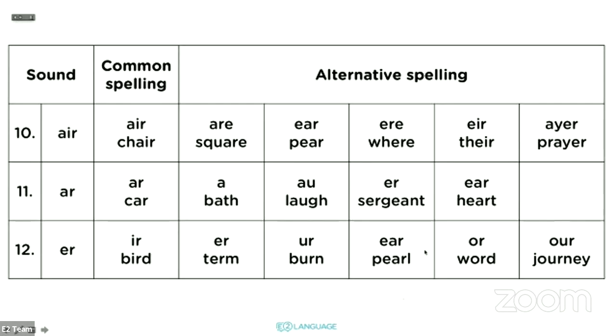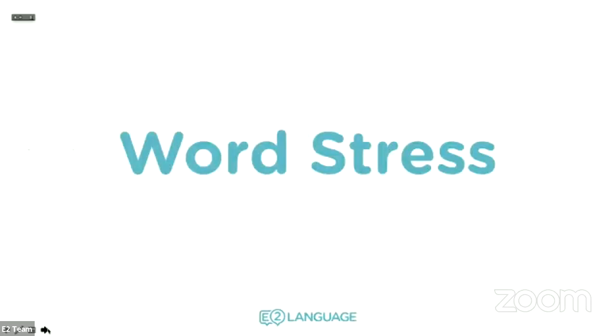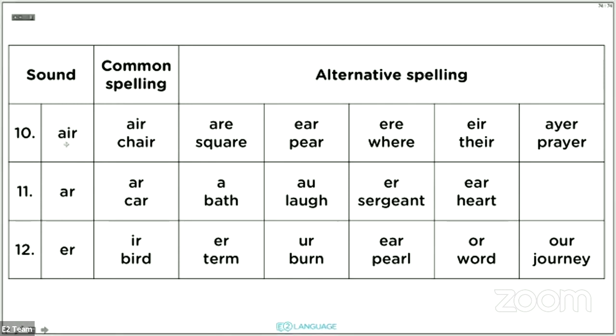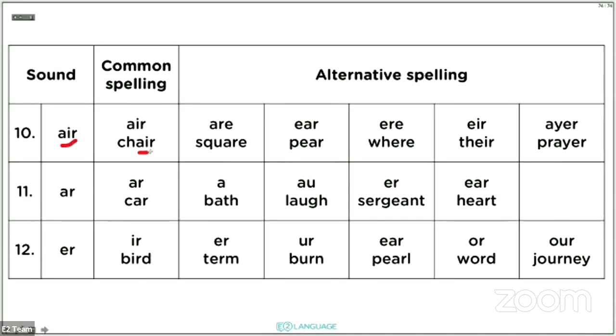I apologize. All right, how many have we got left? I want to have a look. Okay, that's it. We've got 2 more. Here we go, 10, 11, and 12. Let's do this, the air sound. So long vowel sound like air. Words like chair, square, pair, where, there, prayer. Then we've got R.